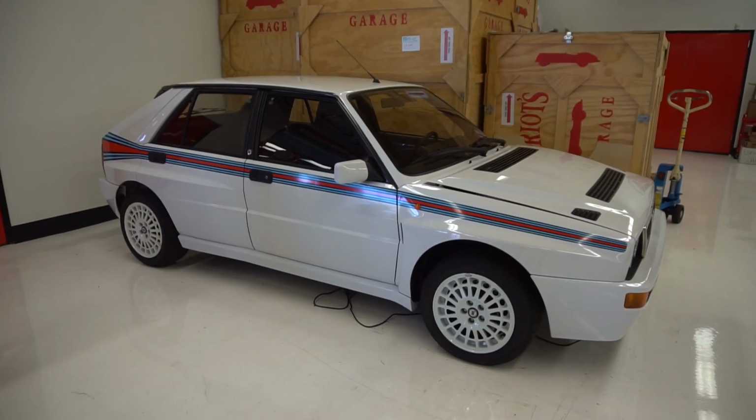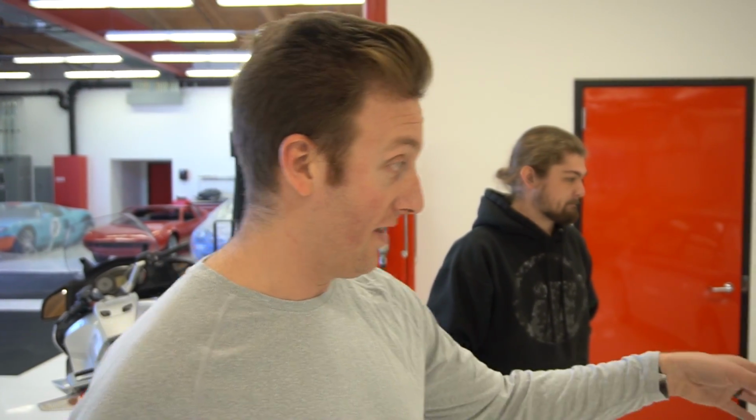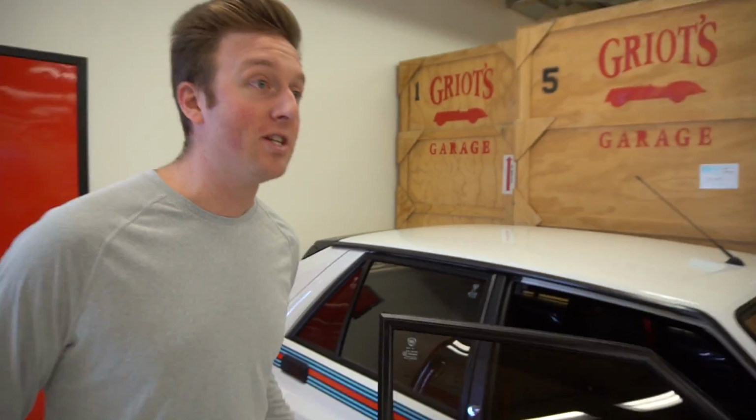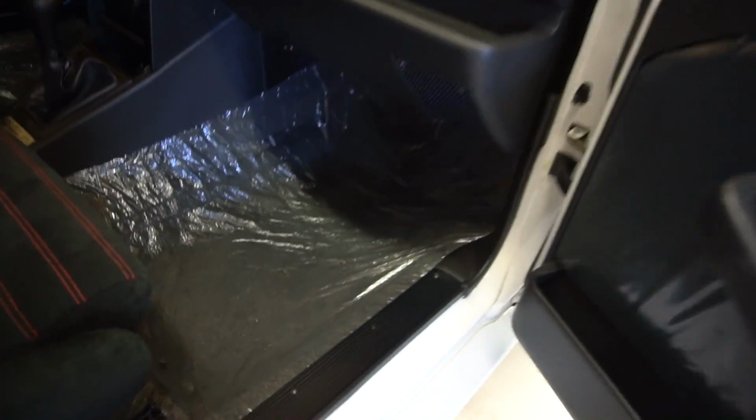So this is an Evo 1. They made 400 of these. There's a homologation for the Spec B rally racing. This one was stored in a Lancia dealership in Italy. It's a new car, 147 kilometers on it. It's never been driven. This is just a homologation car. Dude, look, you can see the plastic and the little spec. I mean, nobody's ever sat in this thing.